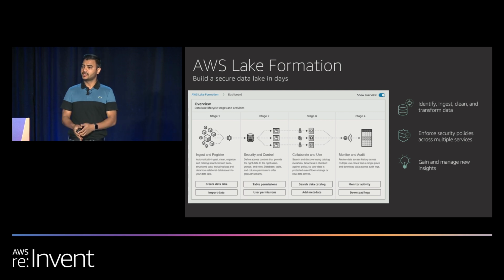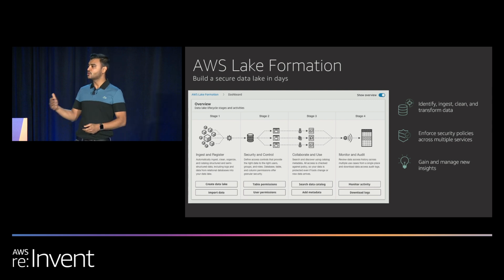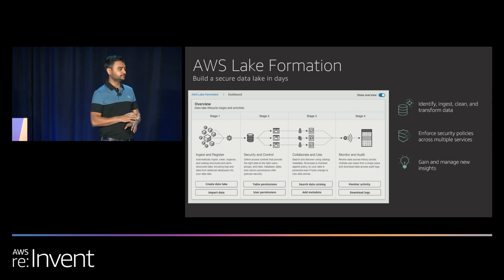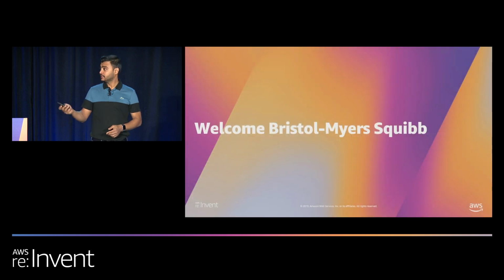So you go in there and you see a dashboard that manages your data movement, your data transformation. You have full visibility into who has access to your data and how it's being used. And that is something that makes it really easy for customers to operate and build data lakes at scale on AWS. So with that, I'm going to invite Brian up on stage, who's going to take you through the initial journey of how BMS envisioned data lakes on AWS.